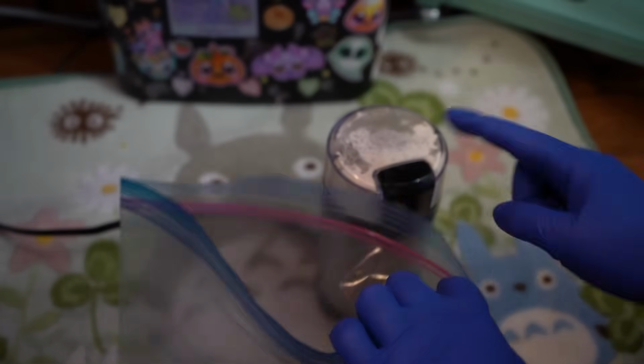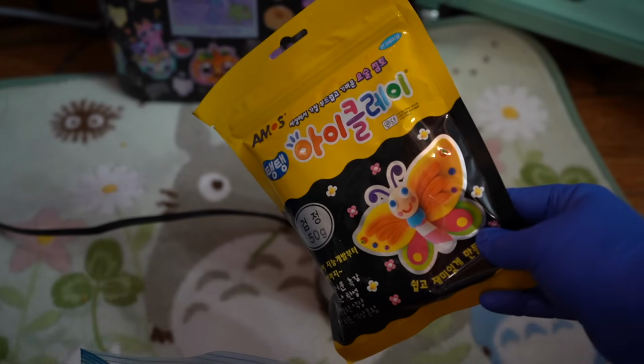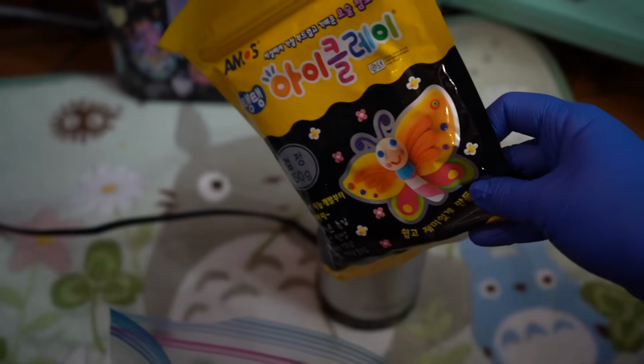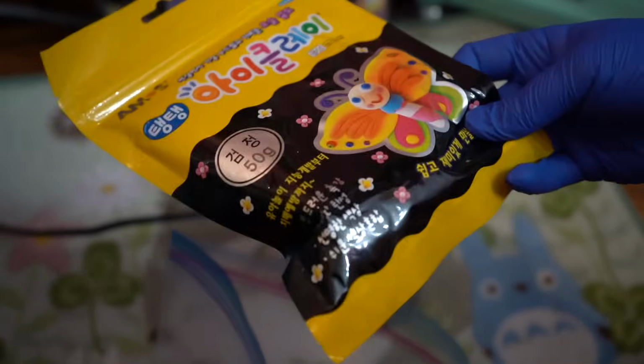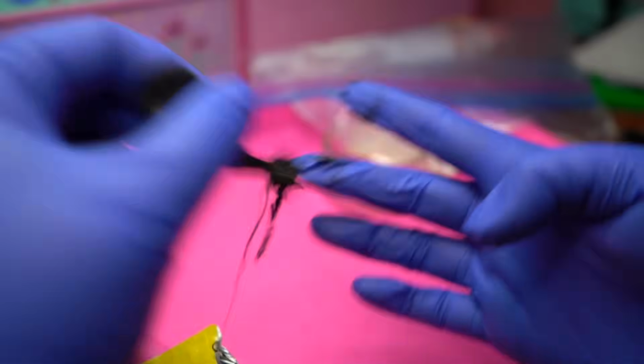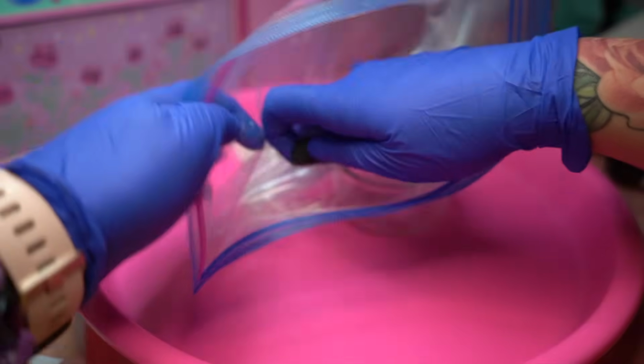I'm going to dump the contents in, and then I've also got this air dry clay that we featured in another video. It didn't go very well, but I'm trying to find some uses for it, so I'm going to mix this with all of these little bits, and we're going to turn it into our soil. Ooh. Oh, yeah, that's right. Ah, it's like tar. Get in there. Okay, let's test this theory.